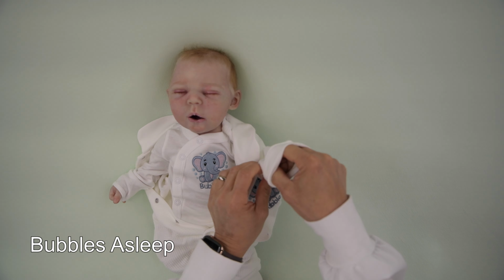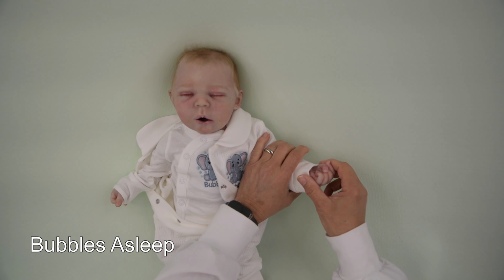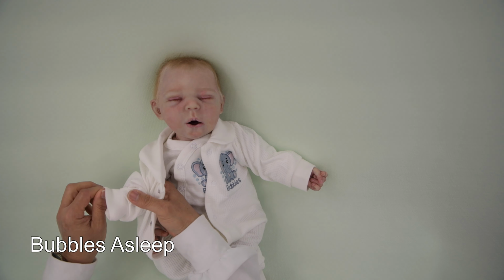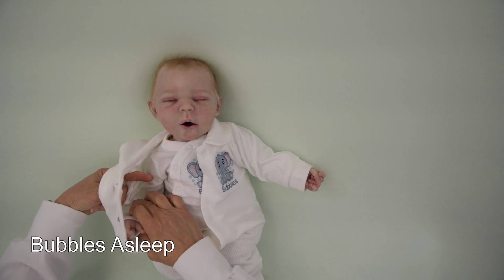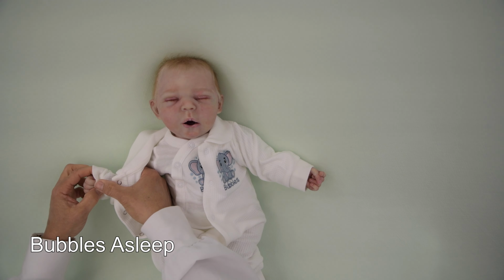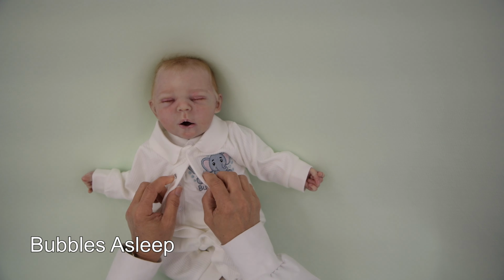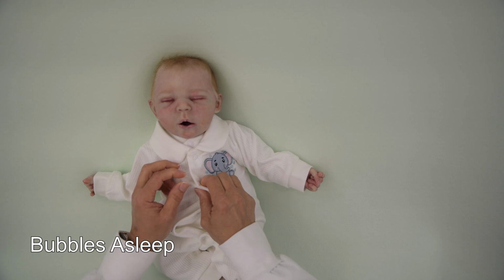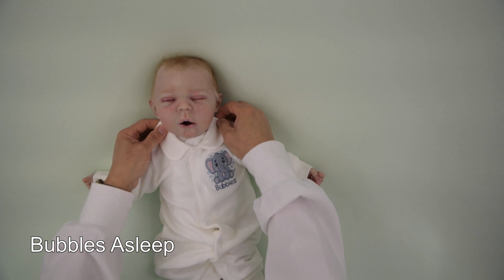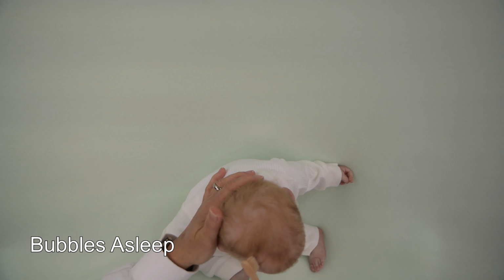I have quite a few babies now. I'm running out of space, so I don't know if I'm gonna be able to keep any more babies. I'm gonna have to do something about that. So I'll see how that goes as I go on. I might have to find a new area to keep them, expand. So let me brush the hair.